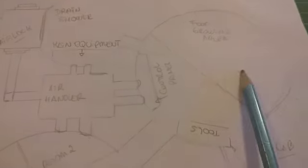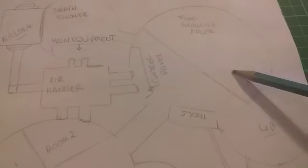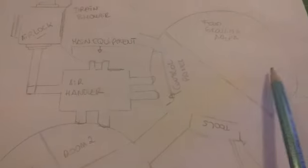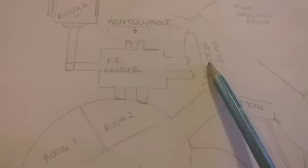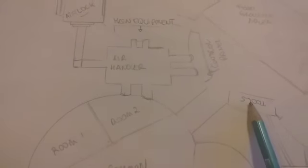Then, when we enter, we have the food growing area. This is one of the biggest challenges. Here we're going to have all the vegetables and all the things that we want to grow so we can eat here. And in this area, we have some control panels. This is mainly for checking if everything here is working okay, and some tools.